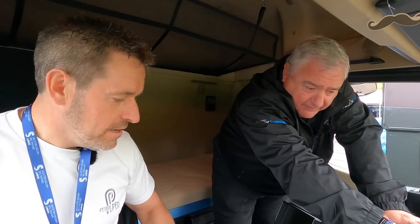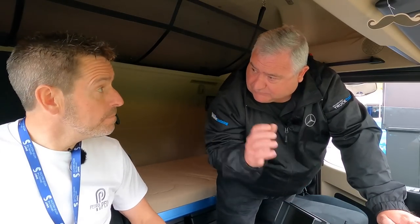We're ready. So, keyless ignition, so it doesn't matter where the key is. It can be in the driver's pocket, or somewhere safe. So on there is the start button, and the silver button there. I need to put my foot on the brake. If you put your foot on the brake, it'll start straight away.